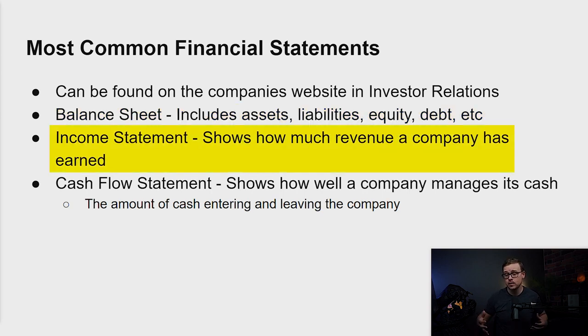Now, an income statement, on the other hand, shows how much revenue a company has earned. And this is basically an indicator of the company's financial performance over a fixed period of time.